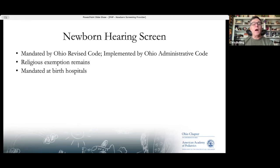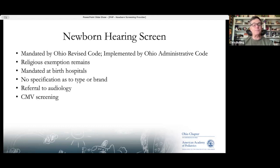screening. It is mandated at birth hospitals. There's no specification as to type or brand of hearing screening that is done. And then there is a referral to audiology made at that point. One of the important things to remember, and we'll go over this a little bit in one of our case studies, is about CMV screening, which should be routinely done for our kids who repeatedly fail after a screening to audiology.